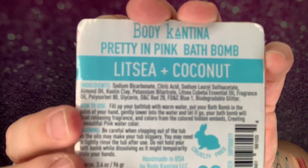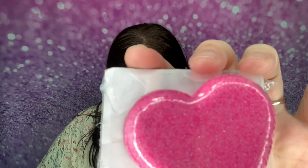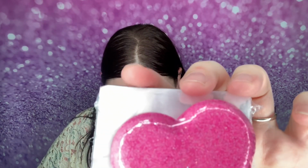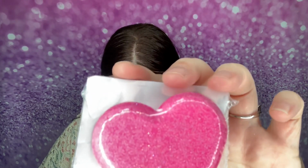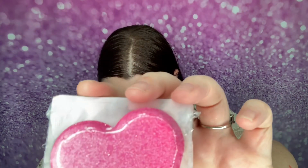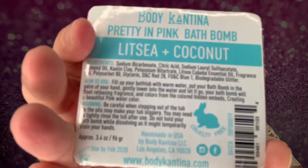Okay, you guys, so moving right along, we have this Body Cantina Pretty in Pink Bath Bomb, and there's the label right there. This is Body Cantina Bath Bomb, retails for $8, handmade in Hollywood. This amazing pink bath bomb will create a rainbow of colors in your bathtub, creating a soothing and glamorous experience. Make sure you follow the directions carefully for the optimal adventure, especially important to lower it slowly into the water. And it says cruelty free. So there's that guy right there.